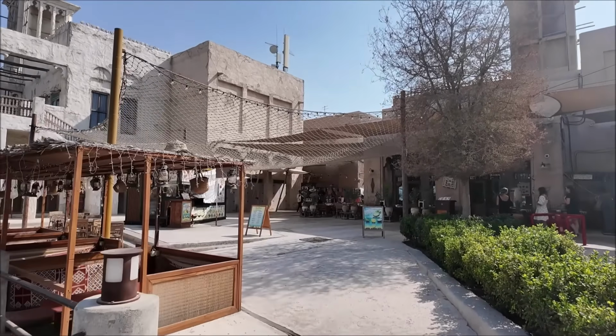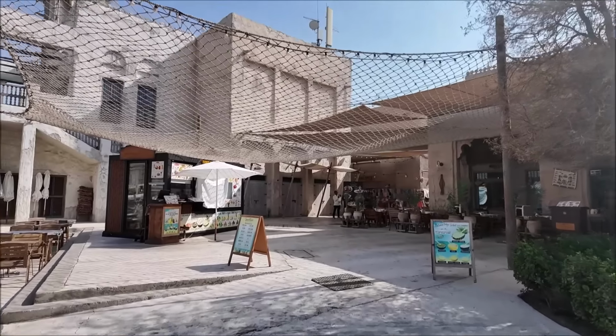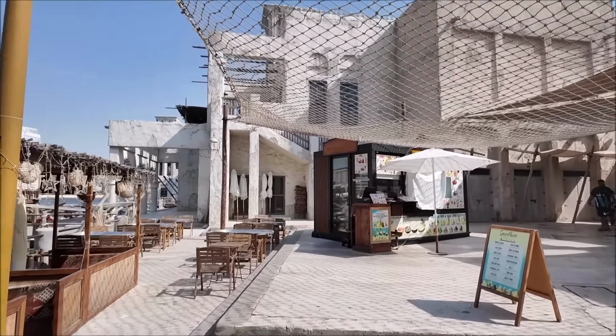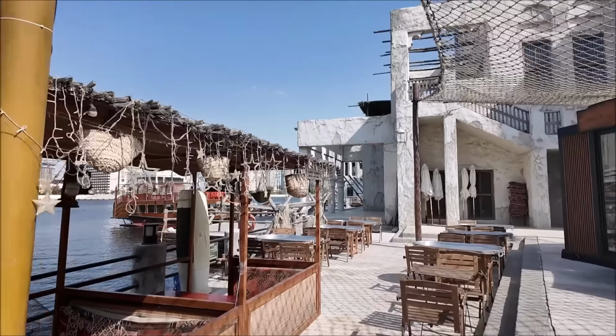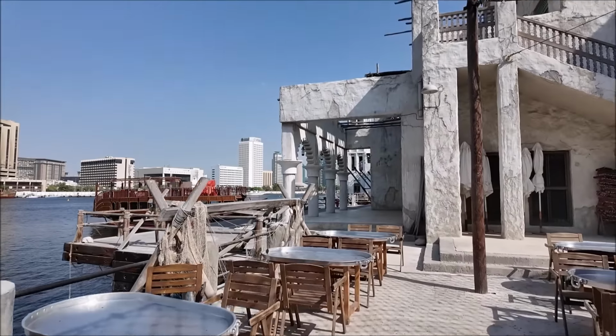Al Seef is designed to reflect Dubai's past, inspired by the traditional architecture of the region, while incorporating modern amenities and facilities. The area features a charming blend of old-world charm and contemporary design.